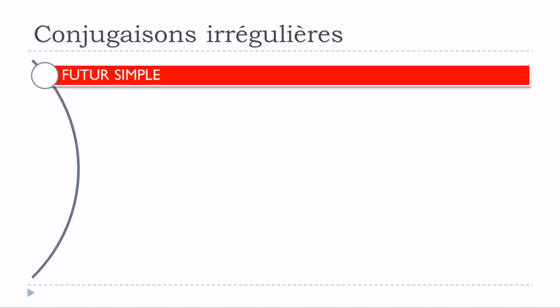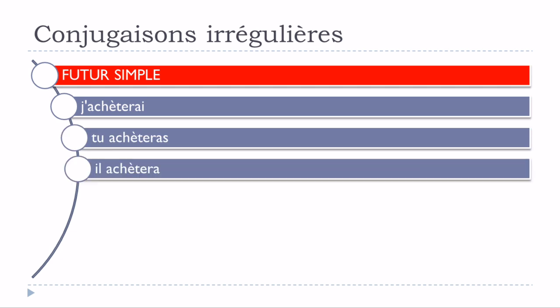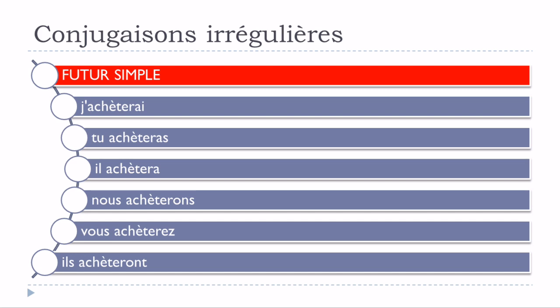Okay? So, for the futur simple, j'achèterai, tu achèteras, il achètera, nous achèterons, vous achèterez, ils achèteront. So here you can see that all the forms will be affected or modified. Okay? So, it's the same rule. You will put this accent grave here, and then you will change the pronunciation, so you will get this è, achèterai, achèteras, achètera, achèterons, achèterez, achèteront.